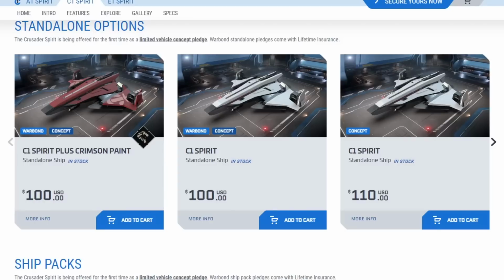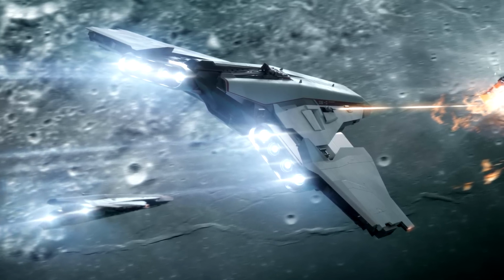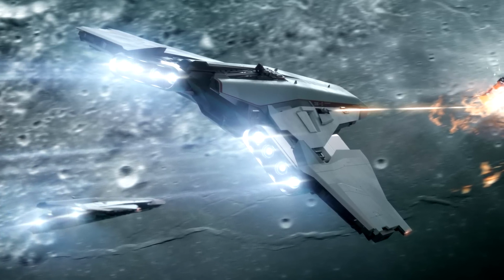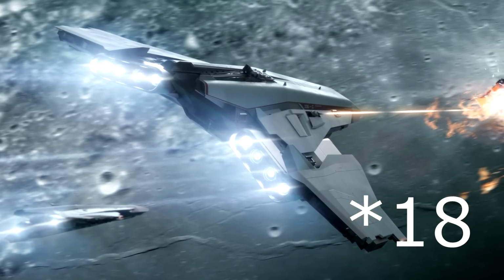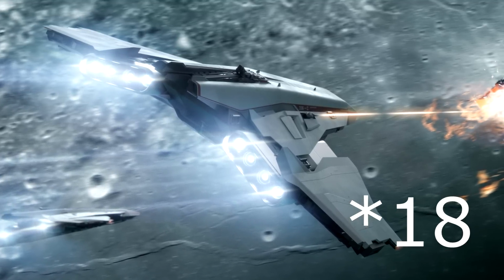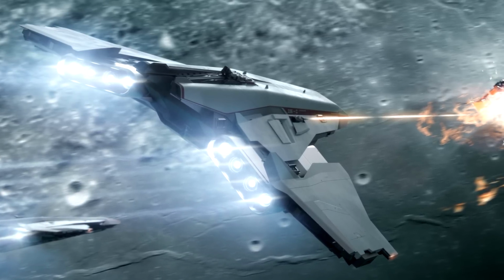The C1 cargo variant is 100 USD war bond and 110 store credit. This compares to $100 for the Cutlass Black and $110 for the Freelancer. The Cutlass has 2 fewer SCU of cargo space, but a pair of useful side doors, and the Freelancer has 16 more SCU, but the Freelancer is not planned to have a tractor beam, and does not have dedicated VTOL thrusters like the Spirit appears to.